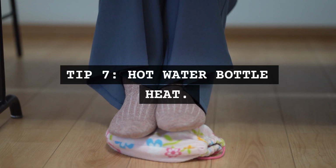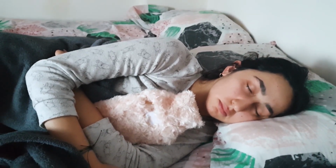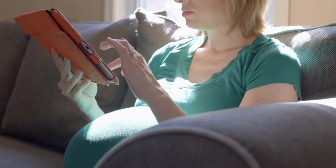Tip 7, hot water bottle heat. Warm up your bed by filling a hot water bottle and placing it between your sheets or under your blankets. It's a simple yet effective way to enjoy a heated sleep.